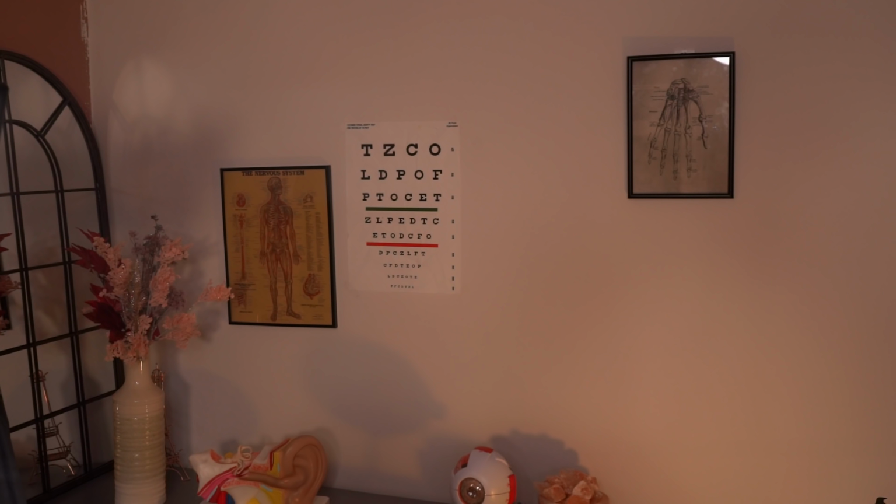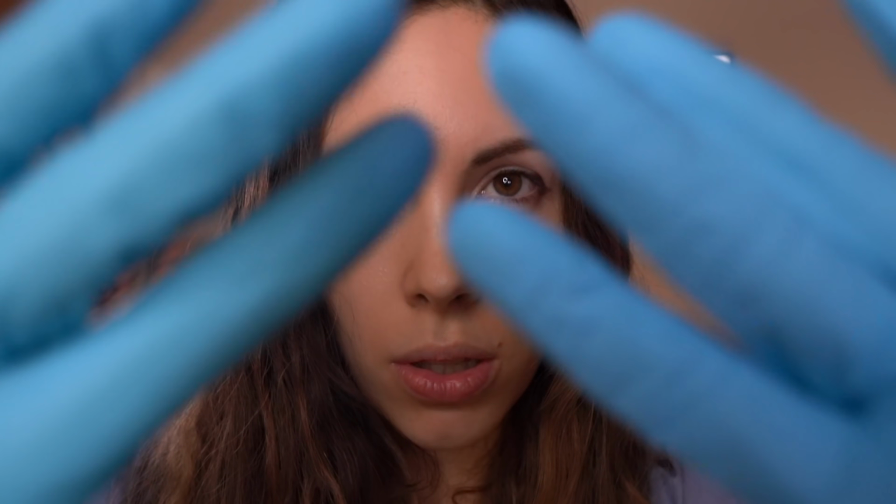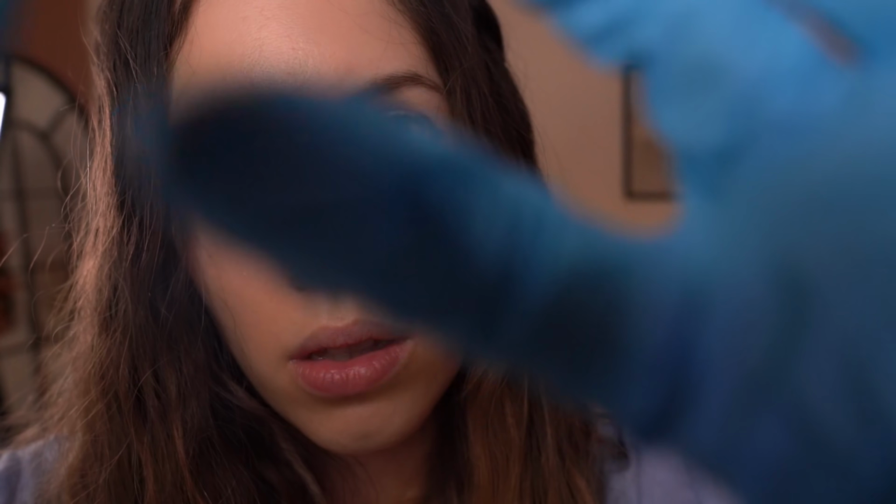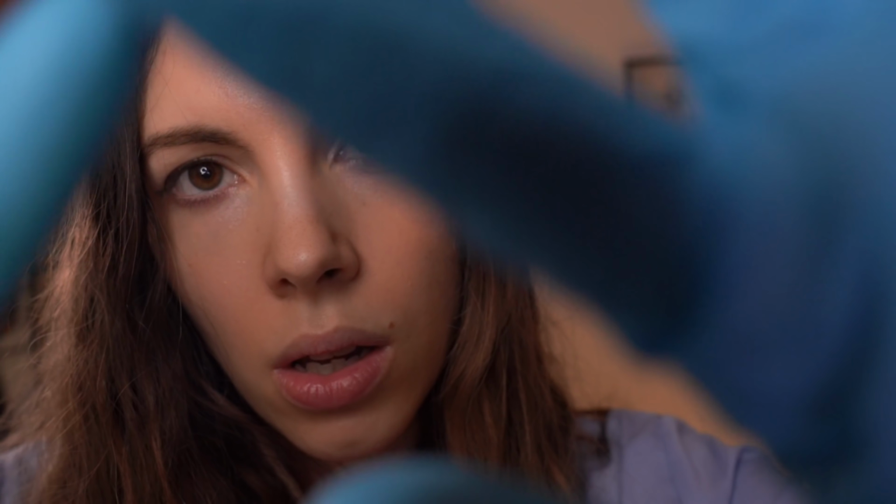Check the oculomotor, trochlear, and abducens nerves. So, let me first inspect for ptosis. Gonna just look at your eyes. Anything, just moving that upwards like that. And here, same thing like that. Okay. There, no pain. Okay, perfect.